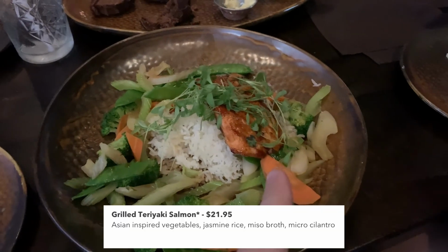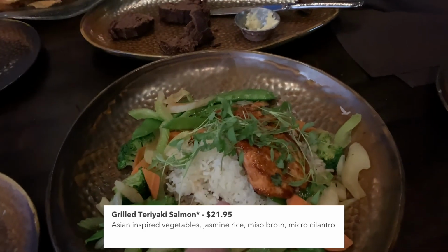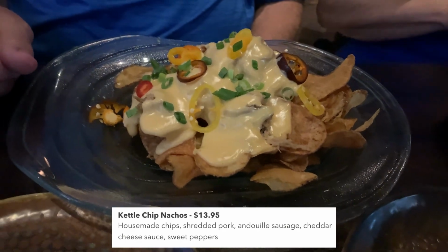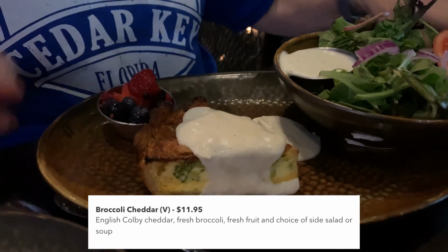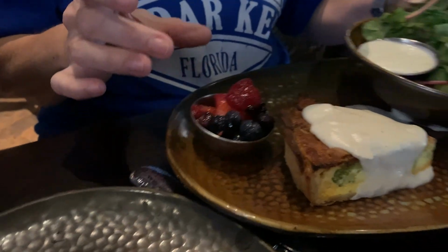All right, we're sharing the teriyaki glazed salmon, the bunch of vegetables, jasmine rice. These look just amazing, and those are the what, kettle nachos? And then kettle chip nachos. And then you got the vegetable quiche? Nope. Broccoli cheese quiche, and it comes with a side salad and some fruit compote.